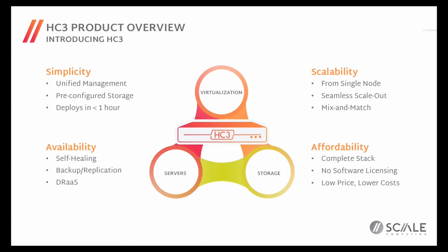Scaling out, that's another big one. When you add a node, when you need to add resources, for one, you can mix and match, so it doesn't need to be exactly the same node. For example, I've had customers that start with a 3-node hybrid cluster and want to add just additional capacity, but they want to minimize cost on what they're adding. They don't need additional performance. Well, we could potentially add just an all spinning disk node to that cluster.